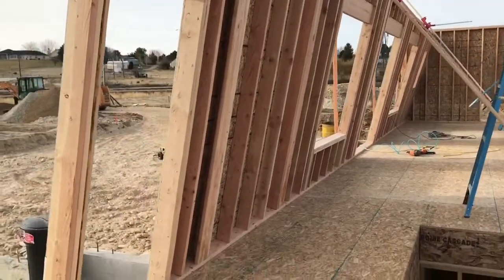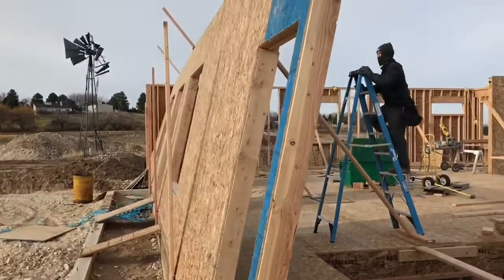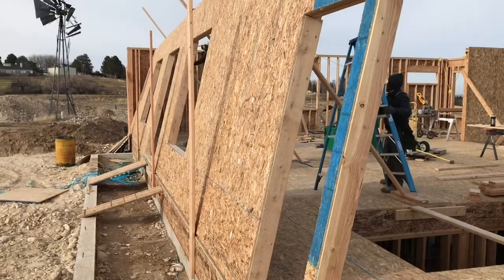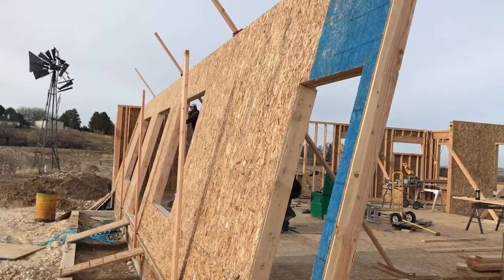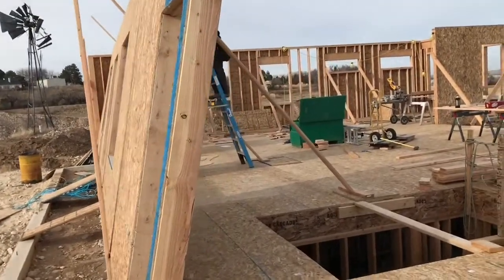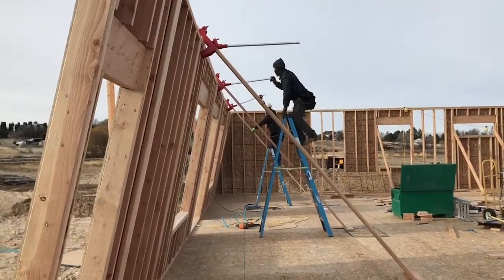Yeah, it just makes such a big difference when you can get it up. In general, what I'm learning with framing is that anything you can do while the wall is on the ground is generally a lot easier to work with. You can make cuts when it's on the ground, square it up on the ground, and put on the extra sheathing on the ground. It just makes it a lot easier.